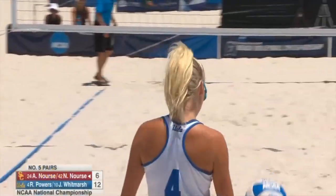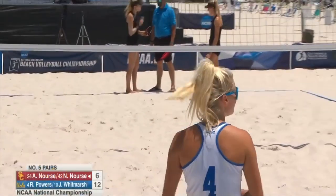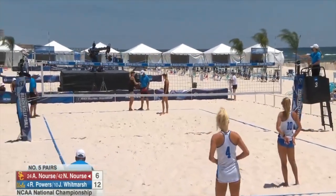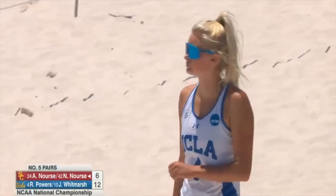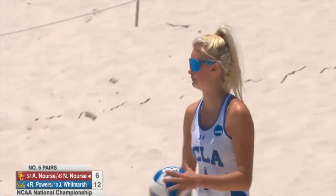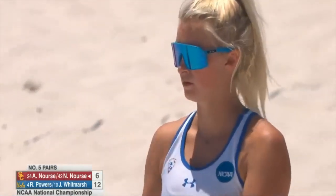Yeah, it has been an absolute block party, specifically for Riley Powers. She had 3 blocks in a row. She has 5 blocks total, so they've been really doing a great job along the net. And Christine, they've had to ask her to do more blocking. They had 3 blockers who did not return this season for various reasons, so she's had to step into that role.